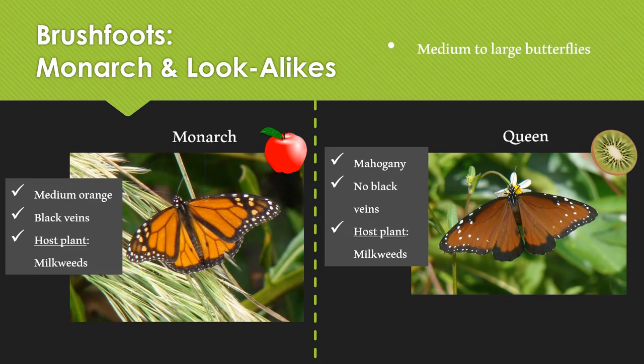This could be the section that many of you are waiting for. We are going to learn how to identify the monarch butterfly, which is very familiar to most people, but also to distinguish the monarch butterfly from a couple of lookalikes that may be less familiar to you.